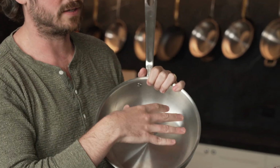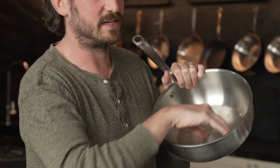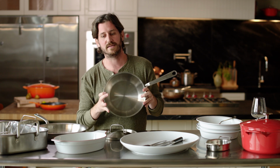So you can saute off your vegetables in it. You can do a lot of those side dishes like a mac and cheese or something like that in it. There's no corners where the gravy is gonna get stuck and the whisk goes around nice and easy. Super versatile pan. Again, something you'll use every meal you cook regardless of the day, but especially useful on Thanksgiving. Comes with a lid.